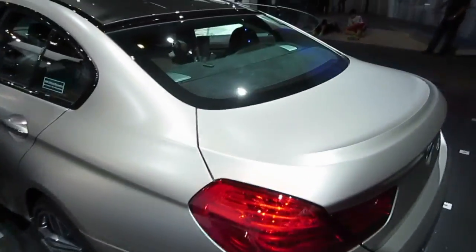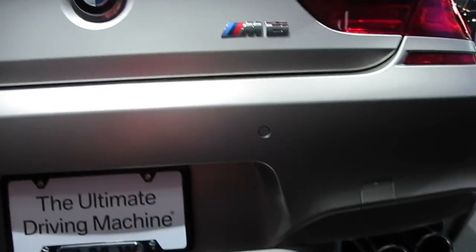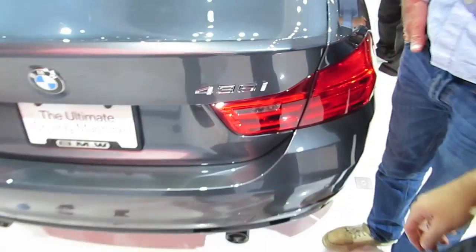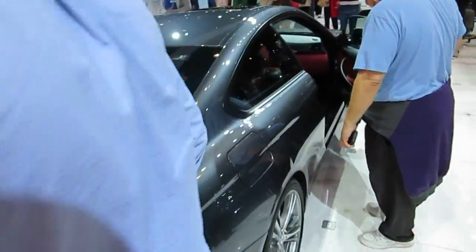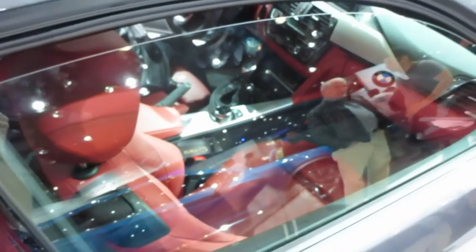I like the color, but yeah, it's that matte paint. There we go, now we're focused. 435i. Best part about this 435i. It feels really good too. I just sat in it. Super tight shifts, not real short. Real tight, light clutch though, only complaint.